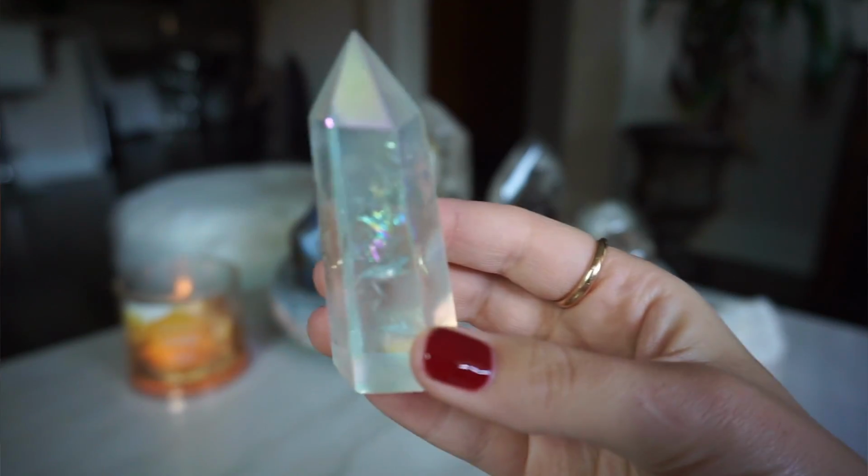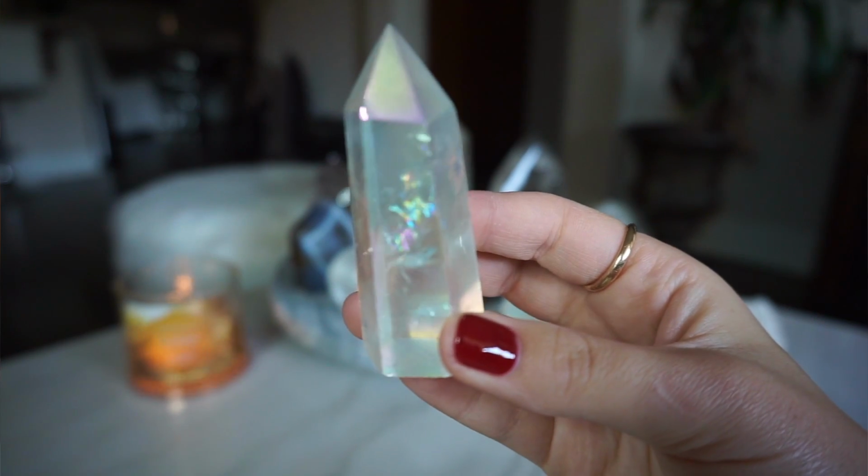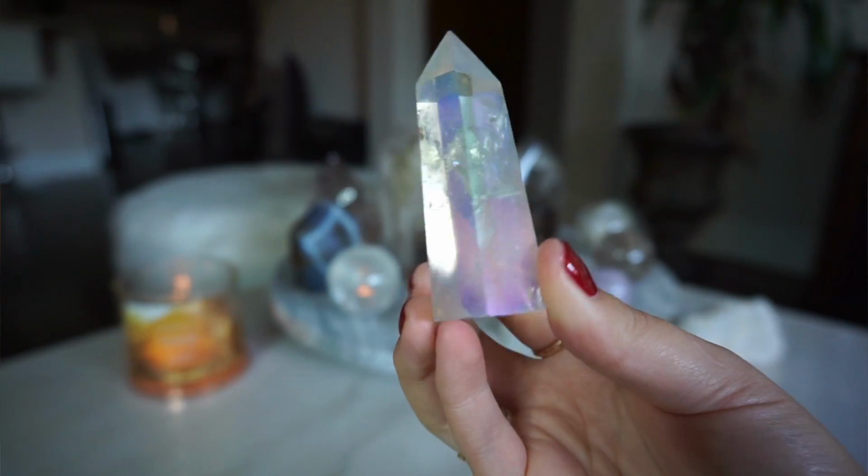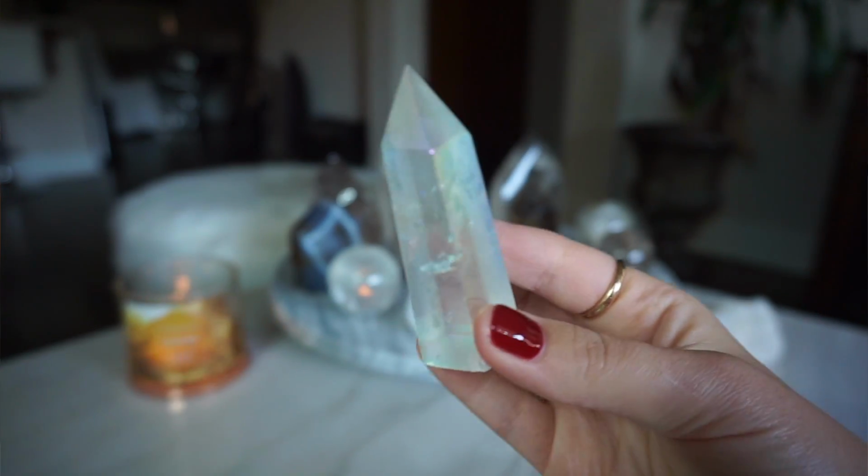So kind of proving my boyfriend's point that I have a lot of towers. There's this beautiful aura tower, it really catches the light. It's very, very pretty, a very decent size, with lots of rainbows going on in here.